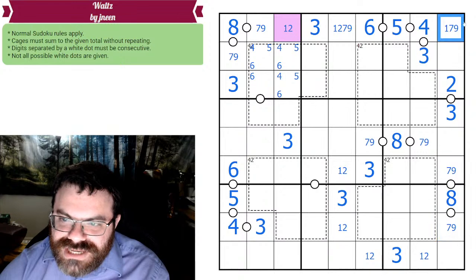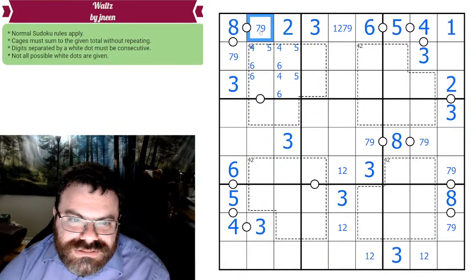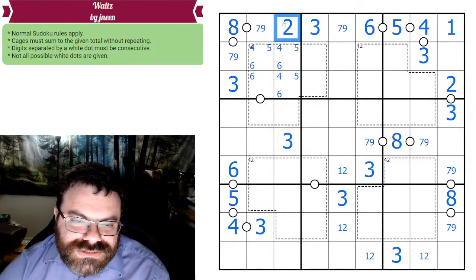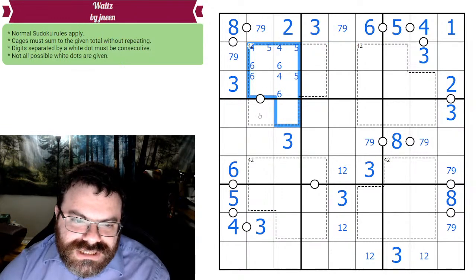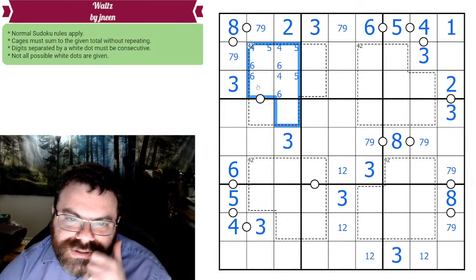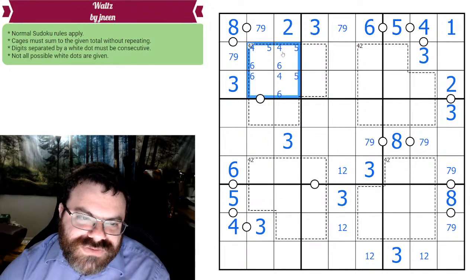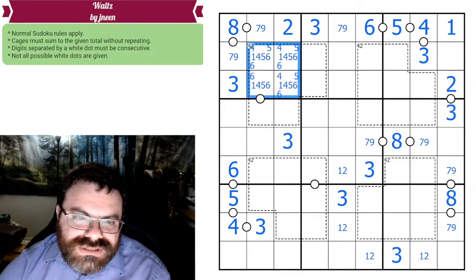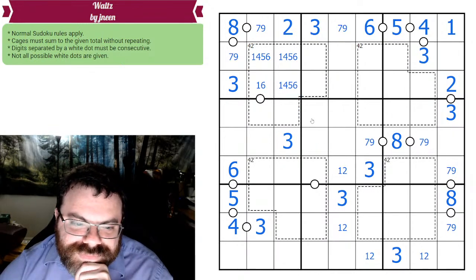So this 7, 9 looks up. That's a 1. Purple's 2 now. I think I was saying something about 2s there. So where can the 2 go in this cage? It can't go in any of these by Sudoku. I think it could go here, and it would put a 1 here. In fact, we know that this is 1, 4, 5, 6. And this is not 4 or 5, so we know that much.